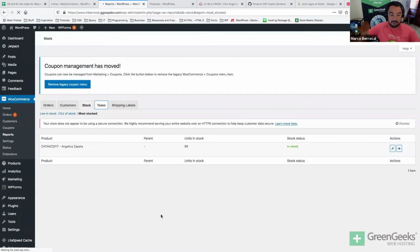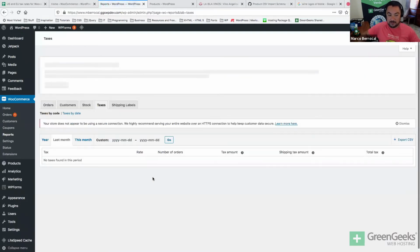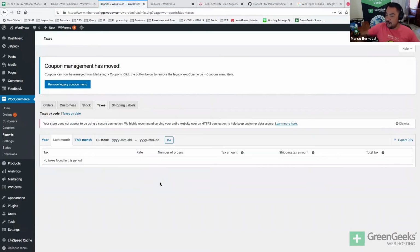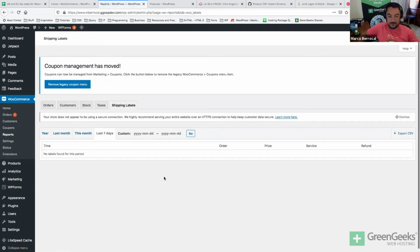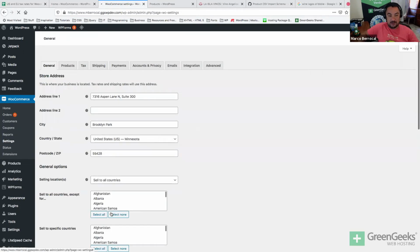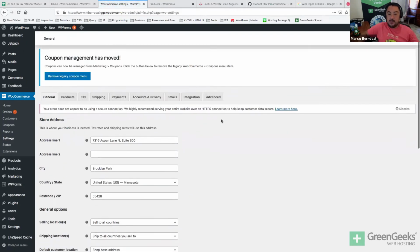Taxes, I don't know who would want to look into this, but I guess to cry about how much I paid in taxes. Well, in Costa Rica, you do cry when you see the taxes that you pay because it gets you nowhere. And you see the shipping labels of, I don't know what this one is, to be honest with you. So that's for reports.